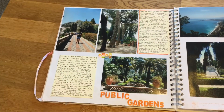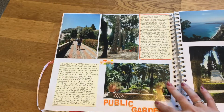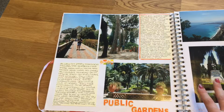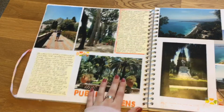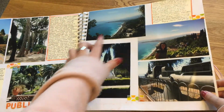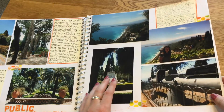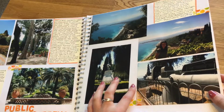This is one of my favourite places in Taormina. This is the public gardens. They're completely free of charge, and they're not overly big, but they're just so stunning. They had so much going on there, all different types of flowers, plants, trees, everything. And we like to go through there to have a wander. So that's the viewpoint from them. You can see the sea and things, and that's just me. And then they had a few statues and war memorials in the gardens as well.